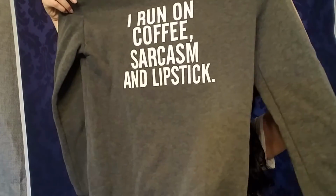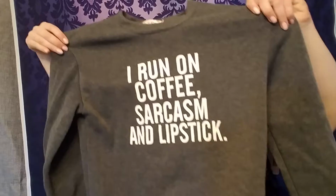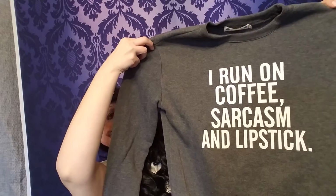Okay, the next thing, this is one of my favorites. I have worn it a lot. I've washed it because I have worn it so much. And this was $10 with shipping. It was $3, so $13 total. And it says, "I run on coffee, sarcasm, and lipstick." This is a really good quality shirt.